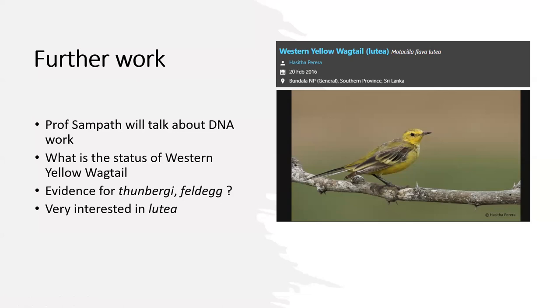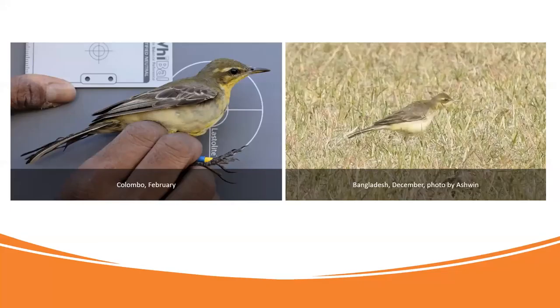And similarly, black-headed yellow wagtail. Again, it'd be interesting to see if there's any evidence of black-headed yellow wagtail occurring here. It's reported in the literature, but what's the evidence for that? Lutea is also very interesting. There are some clear, nice photographs online of birds with yellow heads occurring in Sri Lanka. And we have trapped, and Sampath will talk about this, birds which look like lutea in winter plumage with a nice bright yellow supercilium, yellow throat, even yellow emerging on the ear coverts.